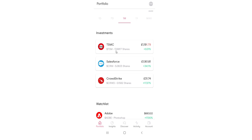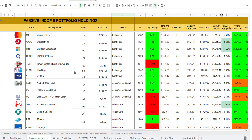TSM's here, I've got 13 shares, 5 shares of Salesforce, and then 0.1 shares of CrowdStrike. Again, CrowdStrike is just doing crazy stuff, and it's gone up so much, so I don't think I'm going to buy any more of this. As you can see, my watch list right now has Adobe. It's been there for a while. I love that company, but it doesn't go down to the price that I'm looking for, so we'll see what happens. So yeah, that's overall just the stock.